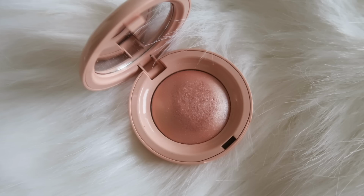I can't get my mind off an icier highlight, so I went and grabbed this one from Rare Beauty. It's the shade Mesmerize. Ooh, my skin is so angry with me. It's making things look patchy.